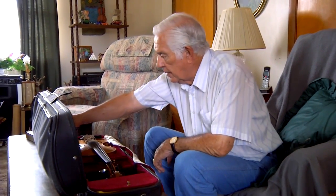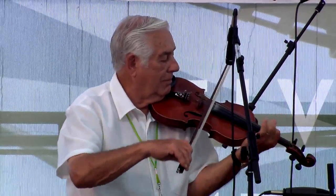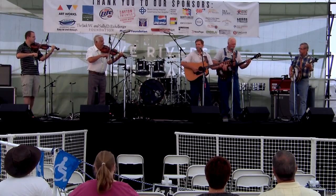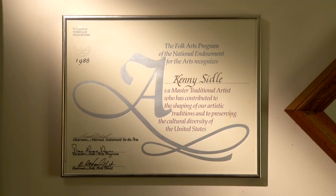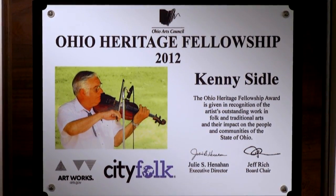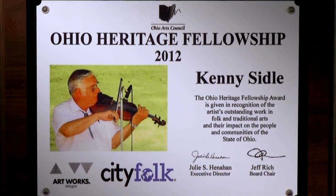Kenny learned how to play that fiddle all right. He went from playing in front of his first audience at the age of 5 to winning countless fiddle contests, playing in bands, and on to receiving the National Endowment for the Arts Fellowship Award in 1988. He was most recently awarded the Ohio Heritage Fellowship Award from the Ohio Arts Council in July of 2012.